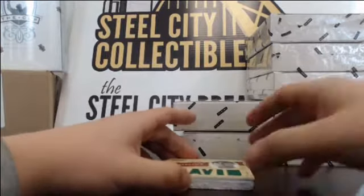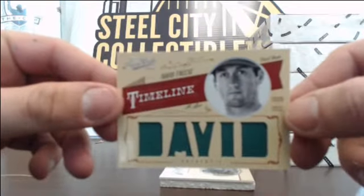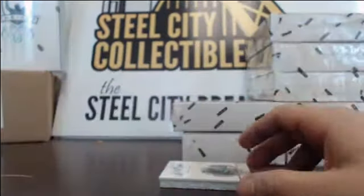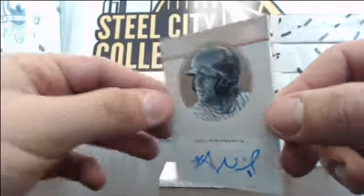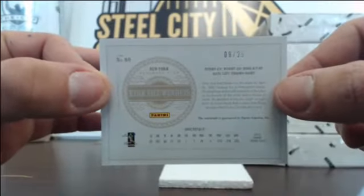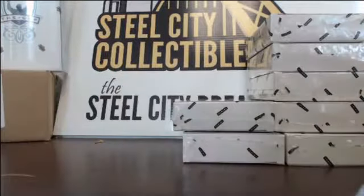Next pack, we have a Timeline jersey card, David Freese, numbered 7 of 25. And your next hit, autograph, Kirk Nieuwenhuis, and that's numbered 9 of 25. Move some of the garbage out of the way here.